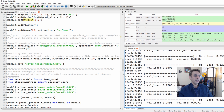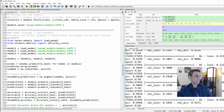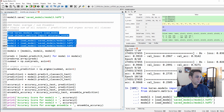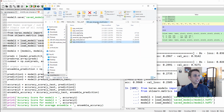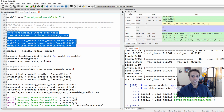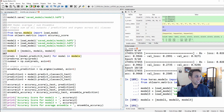Now we are done with this, and let's see what we get when we combine all of these results together. We saved these into specific model names, so let's go ahead and load them again. I just want to make sure I'm using the latest ones. Just a second while it's loading the model. Okay, it's loading the right one. Sanity check. And now I'm adding all of these into a list called models, because I would like to iterate through each of these.